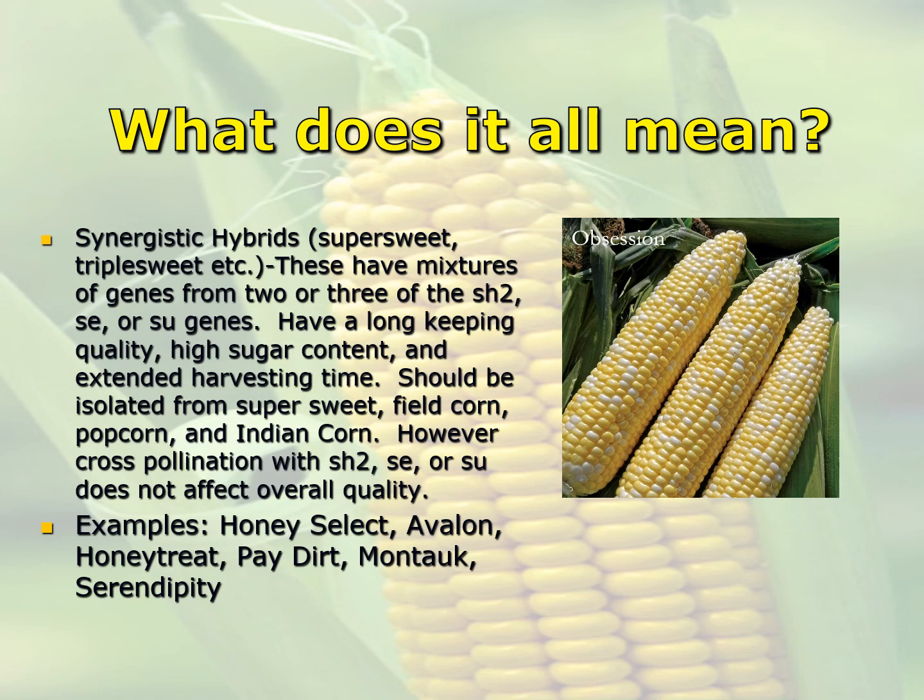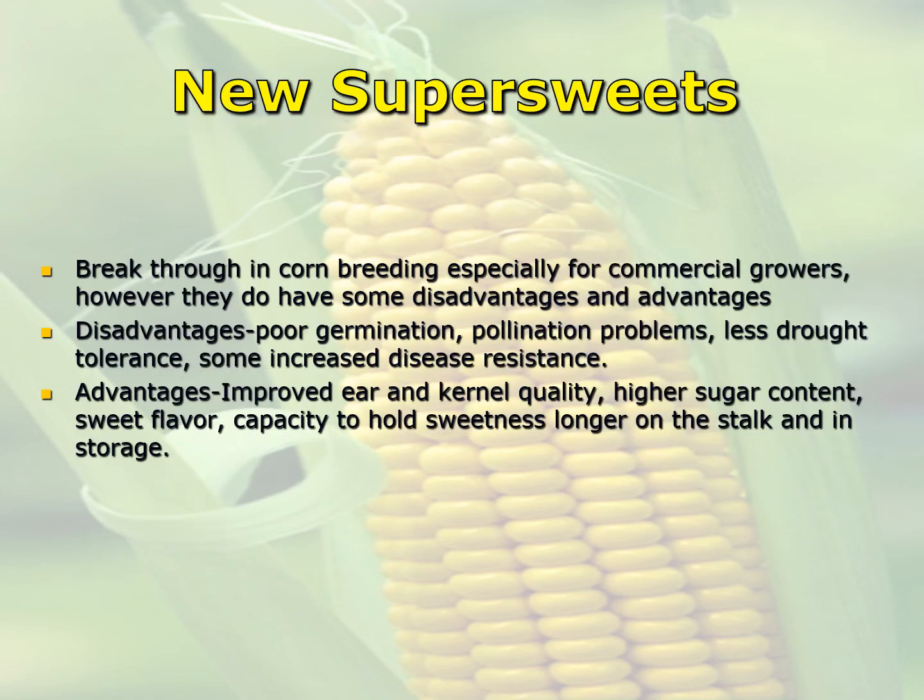Also, we have Honey Select, which is a solid yellow variety, which is great. It is one that was given out at the class this morning. And then we have Avalon, Honey Treat, Pay Dirt, Montauk, and Serendipity. The new super sweets were a breakthrough in corn breeding, especially for commercial growers, because they actually do keep their sweet, like day of pick sweet, for at least 10 days in cold storage.